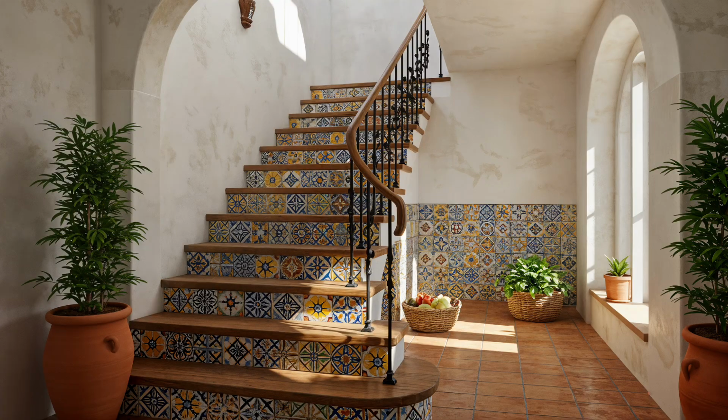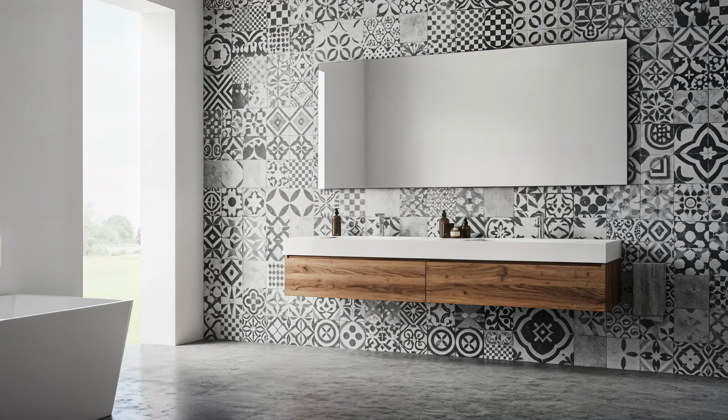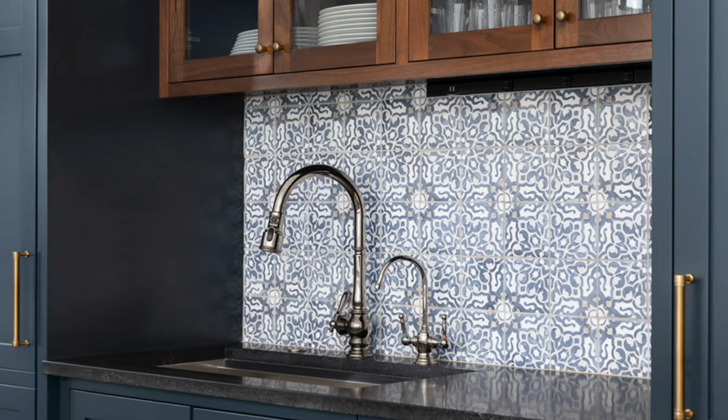And they're often associated with kind of Spanish, Moroccan, Mediterranean design, because in those regions, cement tiles were used a lot to add warmth and personality to their homes. So they're not without maintenance. Cement tiles are porous and they do require sealing both during and after their installation. And they will develop a patina over time, which some people feel just adds to the character.